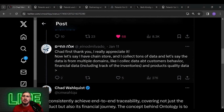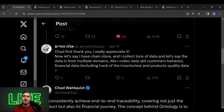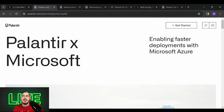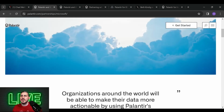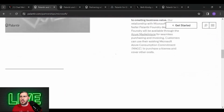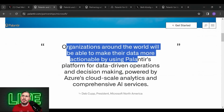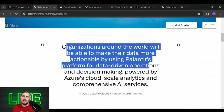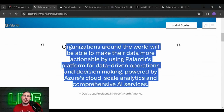Now, remember that I mentioned the cloud services. Remember, I mentioned Palantir. So there's three main cloud services. Okay. Palantir is partnering with Microsoft. So you can use Palantir on Microsoft Azure, Microsoft Cloud, enabling faster deployments with Microsoft. And we got this announcement, I believe, last year. Organizations around the world will be able to make their data more actionable by using Palantir's platforms for data-driven operations and decision-making powered by Azure's cloud, scale, analytics, and comprehensive AI services.